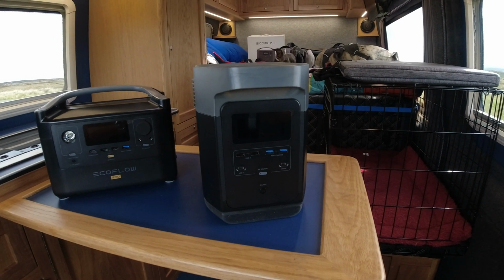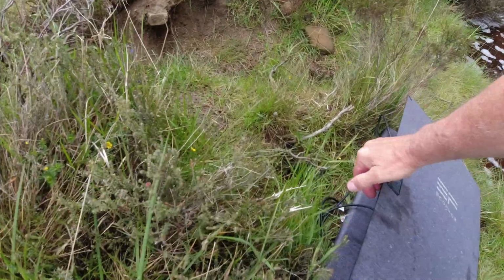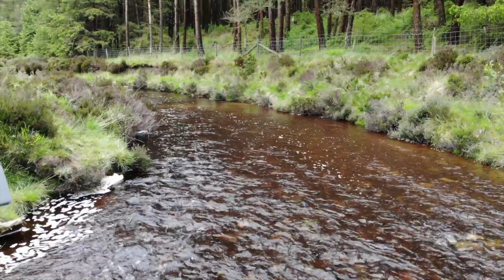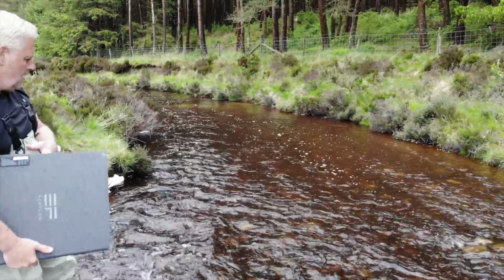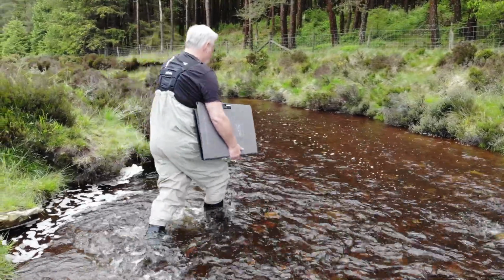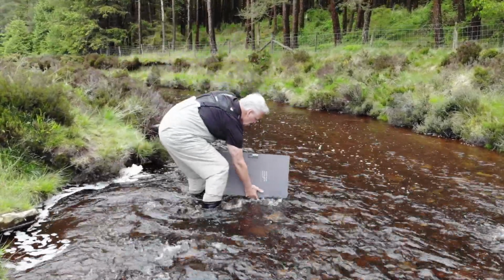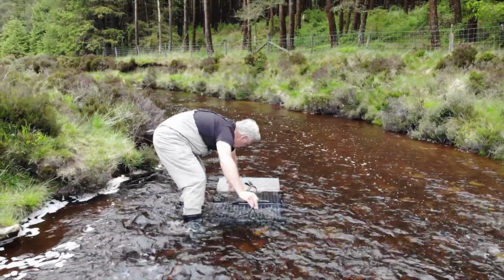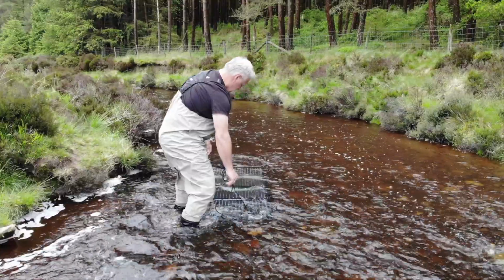But let's have a look how they fare with us. I've been sent this new solar panel from EcoFlow. It's a 160 watts portable folding panel, and they tell me it's waterproof. So what better way to test it than dip it in one of the North Yorkshire rivers and take it for a swim. The IP rating for this is 67.